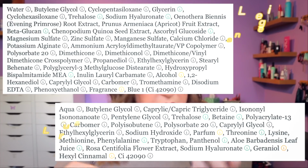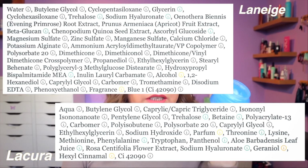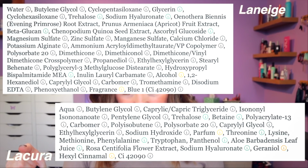Now, the downside to this, it is a very watery lotion type cream gel. The downside is it's got perfume in it. It does smell a bit perfumed. That smells quite strong, sticking my nose in it. It didn't actually smell that strong when I was putting it on my skin. I didn't notice any perfume at all. However, the Laneige one has perfume as well, so I didn't notice much difference in the ingredients. There's a lot more ingredients in the Laneige one, and they also have alcohol in the Laneige one.